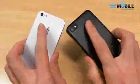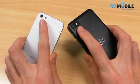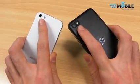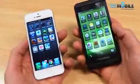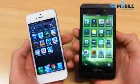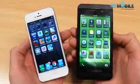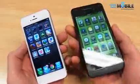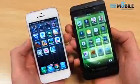As far as the cameras go, in terms of great lighting, both are pretty comparable. As soon as you drop the lights, the iPhone 5 camera definitely wins out hands down. Memory: the iPhone 5 is available in 16, 32 and 64 gigabyte versions, whereas the BlackBerry Z10 is available just in a 16 gigabyte version. There may be a 32 gig version, don't quote me on that one, but it is expandable via microSD card up to an additional 64 gigabytes, which is perfect for anyone who wants loads of movies on there.